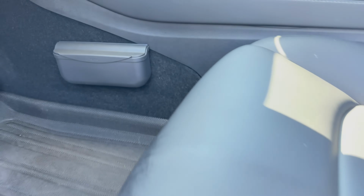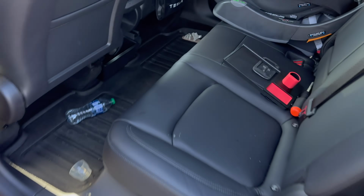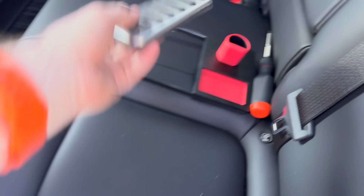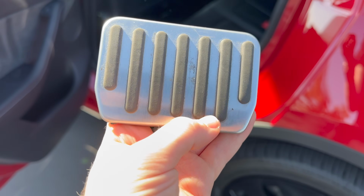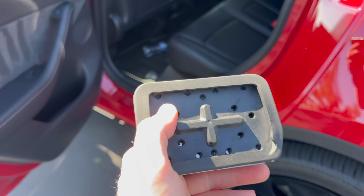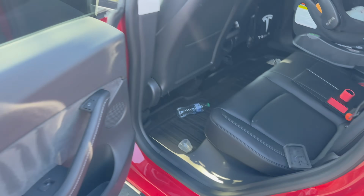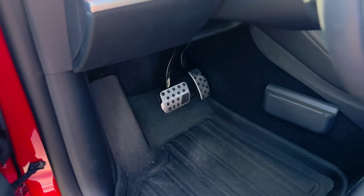I have another option back here that mimics the Tesla ones more, if I can find it. Yeah, here's the brake. These are the ones I had. They sort of look like what you'd get in a Performance Tesla. This one obviously has some wear in it, but again, it goes over the piece. So this goes over the metal piece for the brake, and then the accelerator one is going to go over the accelerator. So they're a bit tricky to install.